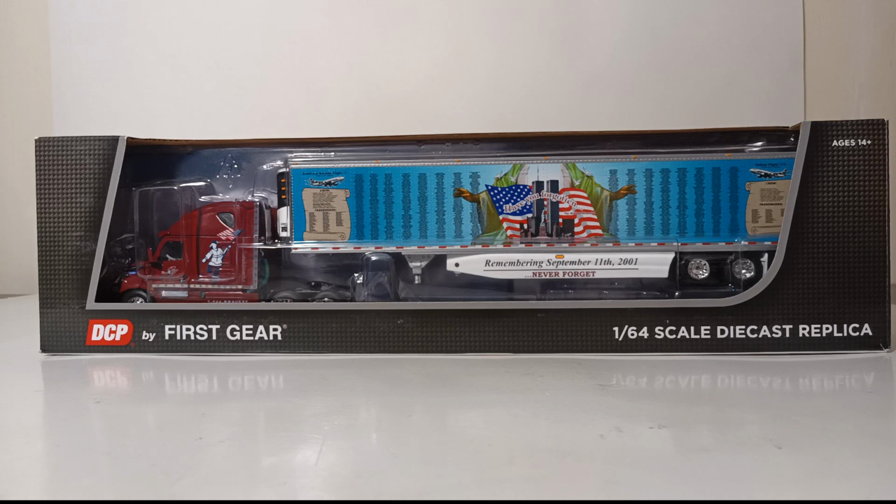This truck is absolutely a work of art, and to me and many other families that were directly affected by the tragedies on September 11th, especially if you happen to be a diecast collector, this is absolutely a must-own. And once you get it, I can tell you that it will invoke some very, very personal feelings.